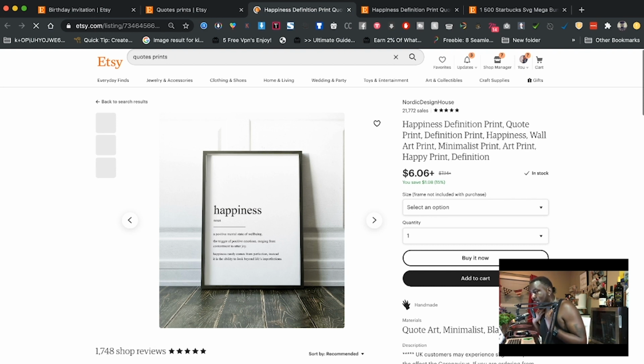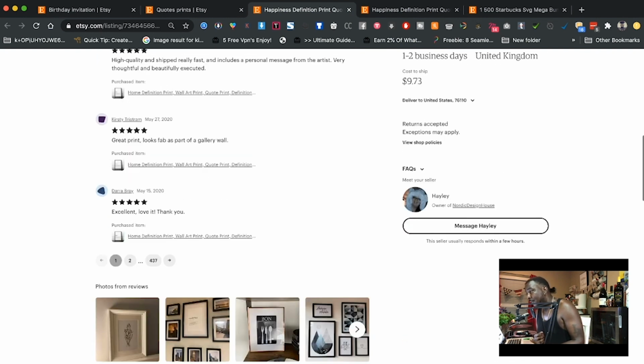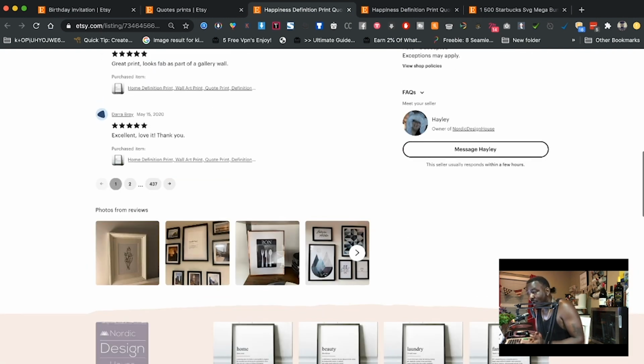If you're a good designer, or not even a good designer, just a good practice is to offer every single type of printable file format. So JPEG, PDF, everything like that. But let's look at this person's reviews. This person is letting these go all day. And when I say all day, I mean they've sold a bunch of them.